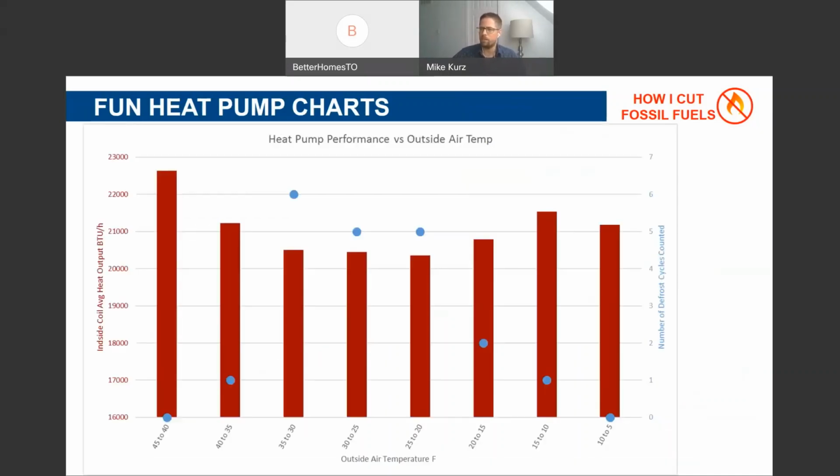Here's another fun chart. The red bars show the heat output from the heat pump. You can see it's pretty stable throughout all the temperature ranges, which is awesome. The blue dots are how many defrost cycles I measured. So there's about 20 defrost cycles all winter, and they're very predictable.